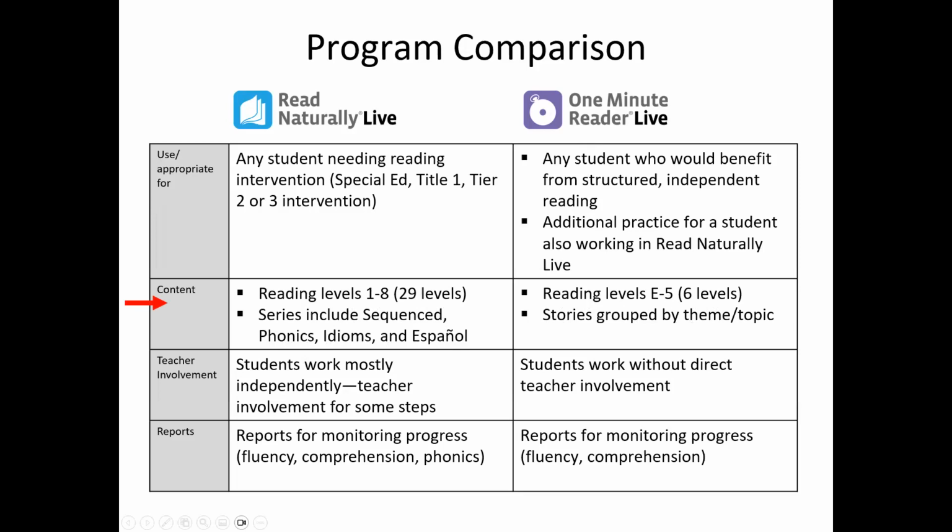If you're familiar with our stories, you won't be surprised that they are nonfiction, focusing on science and social studies, and the students really enjoy our stories. They're very interesting. So students work mostly independently in Read Naturally Live. There is some teacher involvement for some of the steps. The teacher is often there for the cold read and is always there for the pass step where they do a hot timing with the student, and they can actively supervise and dip in on any step, but the students can handle many of the steps by themselves.